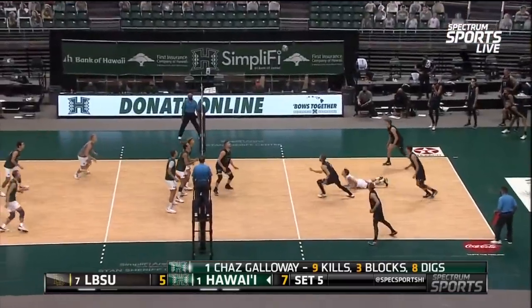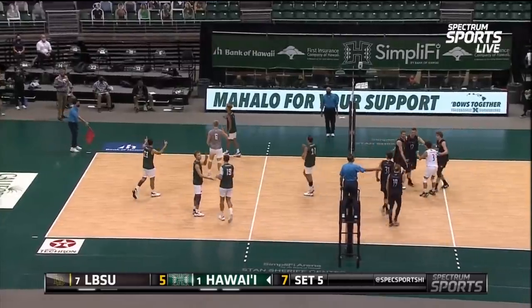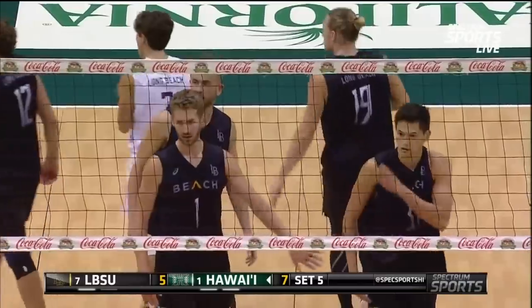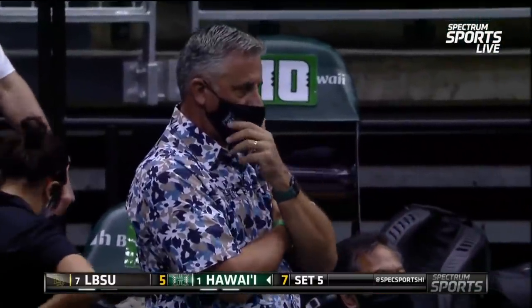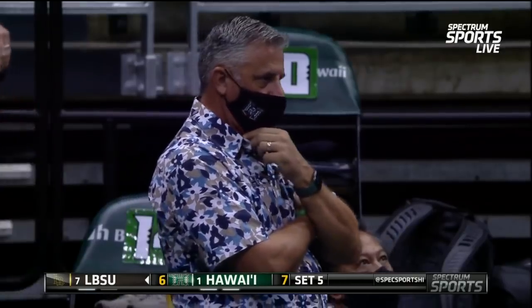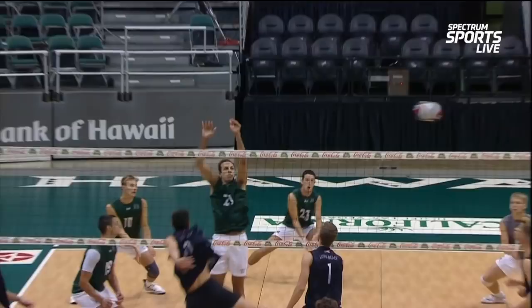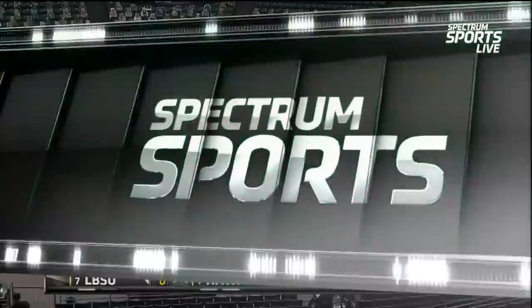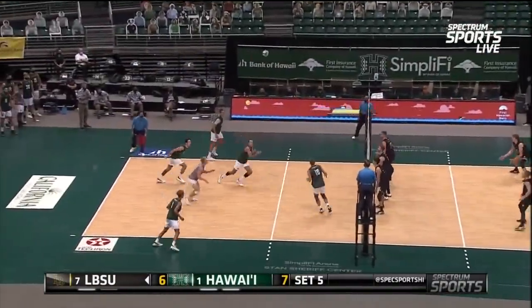7-5, Tella. A good serve, but the pass on the money again from Briggs. And that's going to be a Long Beach State point. And as that one just got a piece of that sideline. Just a little whiffle. Wasn't going fast, wasn't going hard, but it doesn't matter. It was in. Right smack dab on the white. As Olivier gets yet another kill to his stat line, 24 on the evening.